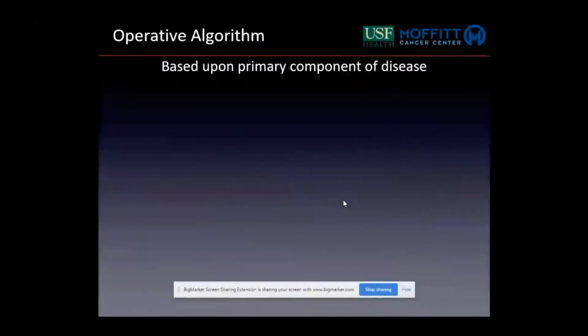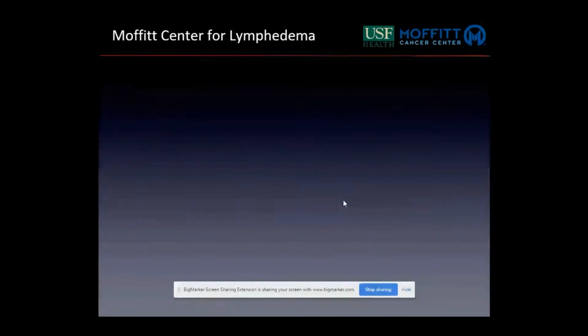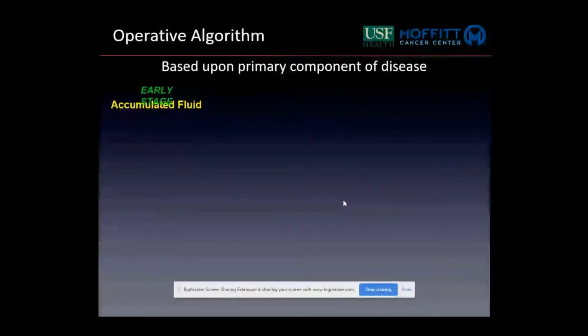Next slide. So this is our algorithm. Nicole, if you can go ahead and advance again. Oh, I'm sorry. Back a slide. Looks like we might have a little bit of a formatting issue here in transferring this from a Keynote to a PowerPoint.